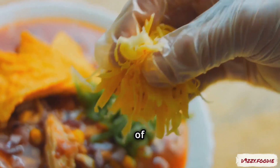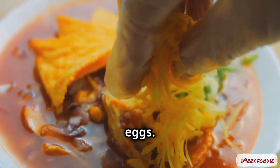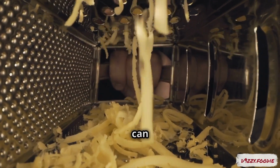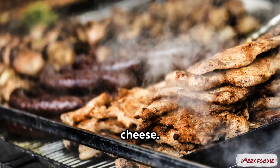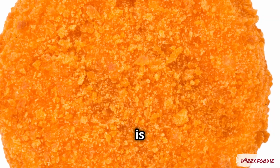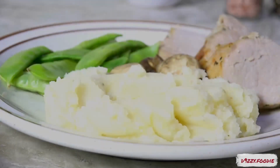Sprinkle a generous amount of shredded cheddar cheese over the top of the eggs. I like to use a sharp cheddar for a little extra bite, but you can use your favorite type of cheese. Cover the skillet with a lid and let it cook for a few minutes, or until the cheese is melted and bubbly and the eggs are set.